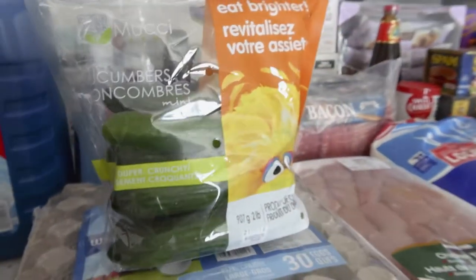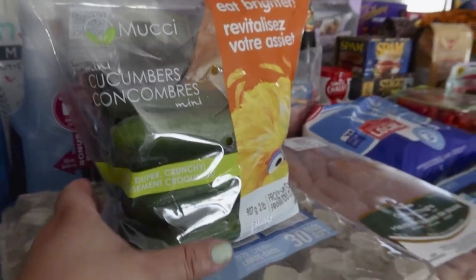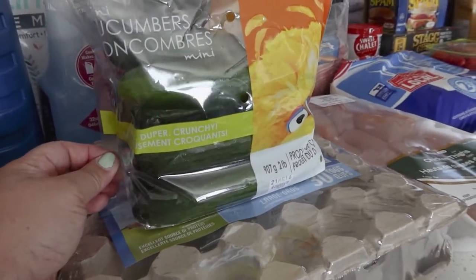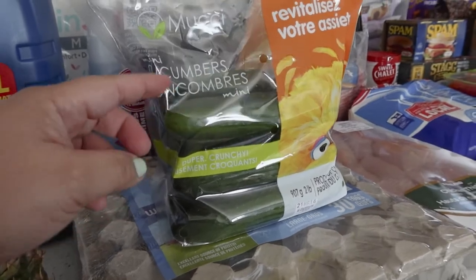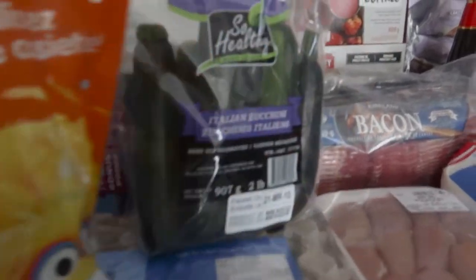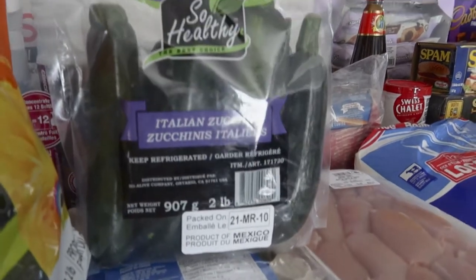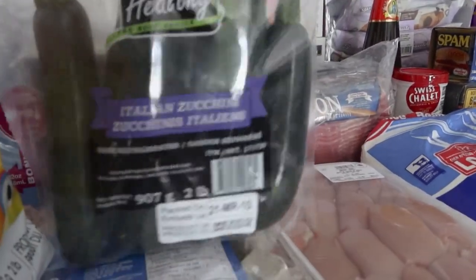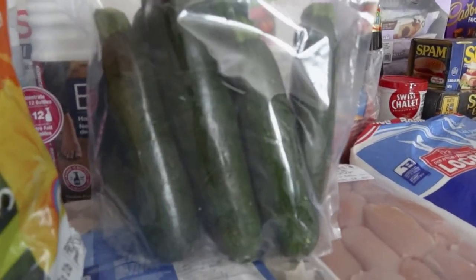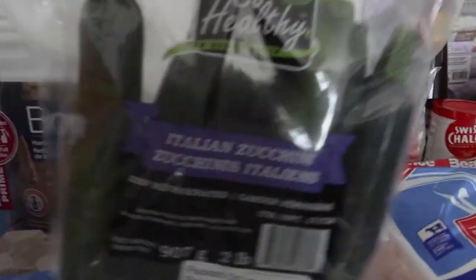Next, again, we got this week our low calorie snack, our Mucci Farms mini cucumbers. So this one was still regular priced at, no, actually this was on special this week for $3.89. Next off, we got this So Healthy, the Best Choice Italian Zucchini. It's a product of Mexico. This one was in the freezer section. So we got 2, 4, 6, 7 pieces of zucchini, also for $5, regular priced.